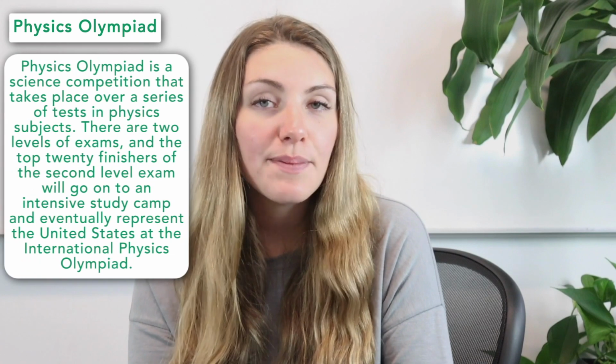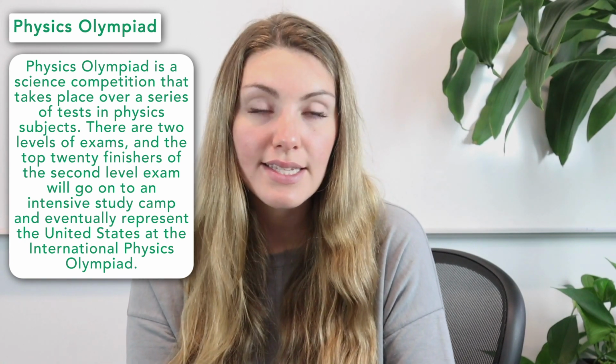Another club option is Physics Olympiad. Physics Olympiad is a science competition that takes place over a series of tests in physics subjects. There are 2 levels of exams, and the top 20 finishers of the second level exam will go on an intensive study camp and eventually represent the United States at the International Physics Olympiad.